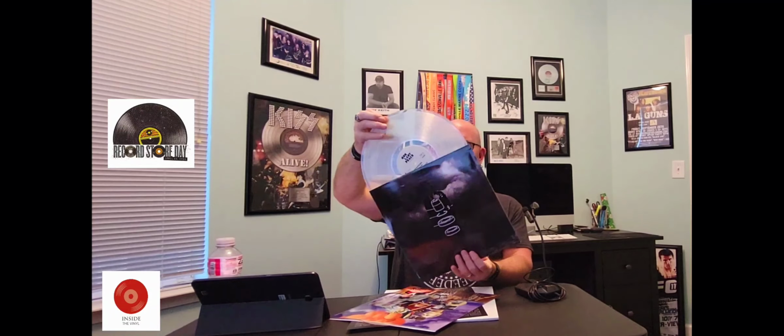Plus, the outer sleeve for this one is different. So again, I'm not a real deep person or artsy or anything like that, so I'm not really sure what that's supposed to be. But that's one side, and here is the other side of the second record. And if I pull it out just a little bit, you see it's the exact same translucent vinyl. So that's really cool.